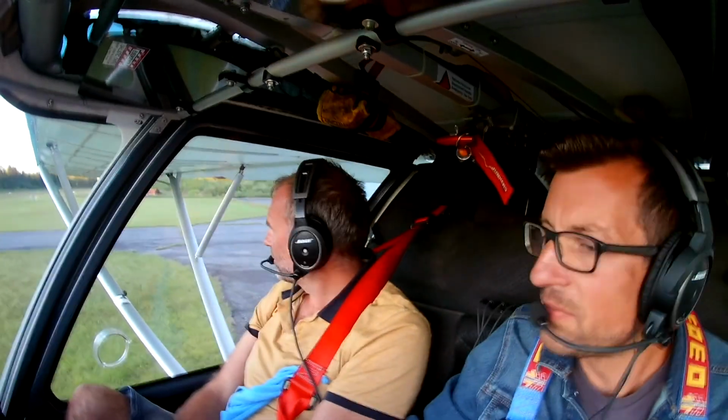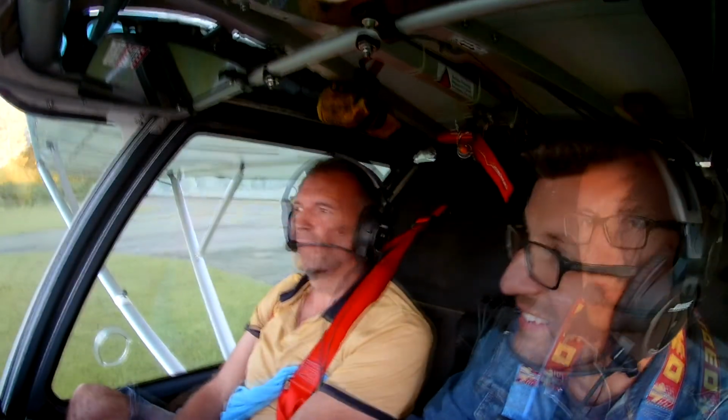How do you change the direction? The pedals. Like this. Okay, you can try. Just gently. So that changes the rudder at the back, and also the nose wheel.